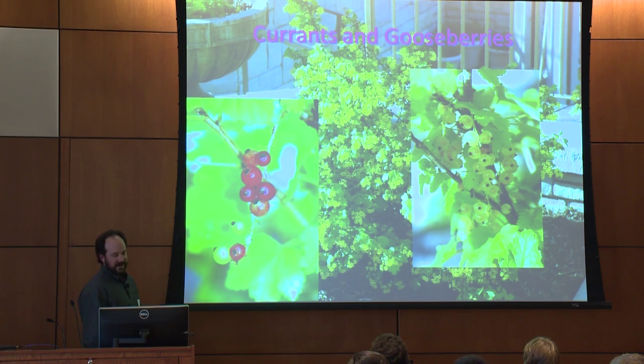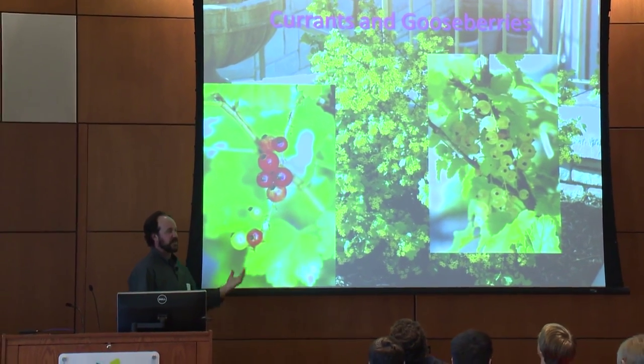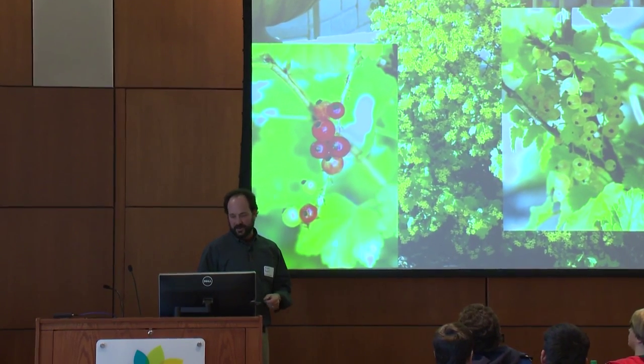The sort of pinkish white on the inset there is the pink champagne, which has a wonderful flavor, and it tastes just like the name suggests. And this, I believe, is Hinnomaki Red on the gooseberry. Another thing, the difference between gooseberries and currants, if you don't know, boils down to thorns. Gooseberries have thorns, currants do not. Of course, there's a lot more to that, but if you're just taking a look at them, that would be the quickest way.